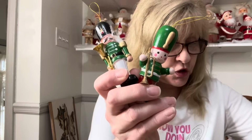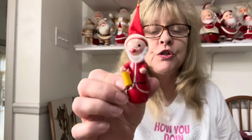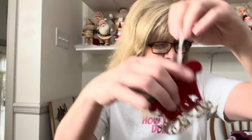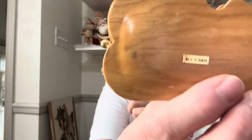Then I got a bunch of Taiwan wood ornaments. I got a bunch of the soldiers. Got these three. This one, I got a little angel. She's an ornament. Well, they're all ornaments. Got a Santa. I like to use these in assemblages when I can. I got this guy. Got the snowman. I got a little sleigh. And I got this. Of course, this is a little large for an assemblage, but I liked it. I thought it was really pretty. There's the sticker. Made in Taiwan.